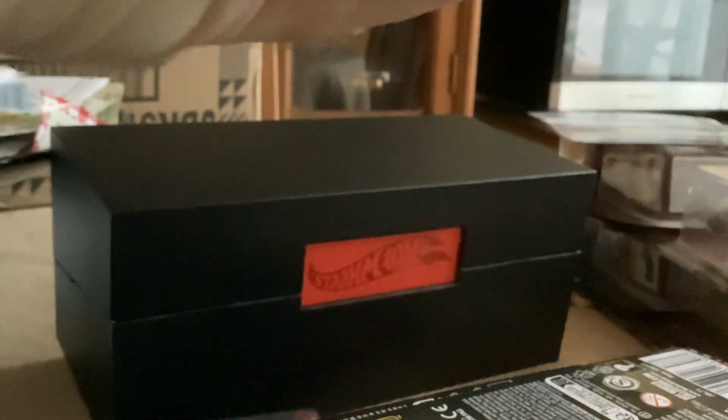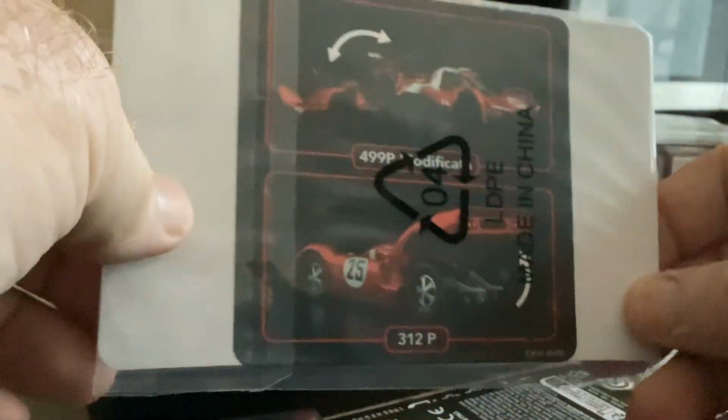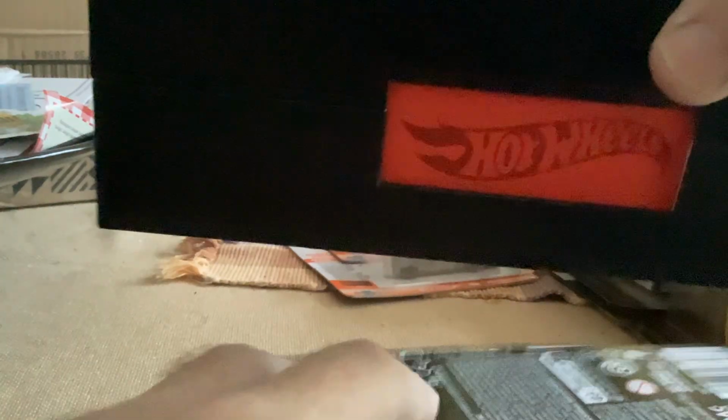Here's all the legal stuff. Official product. Nothing on the ends. Nothing on this end. It did come with this. I'll leave that in the box, so if you want to pause and read that, take a look at that. I'm not taking this out. I'm leaving that where it is. This right here, Ferrari logo. Nothing on the sides. Nothing on the back. And in red, Hot Wheels. So let's move this stuff back.